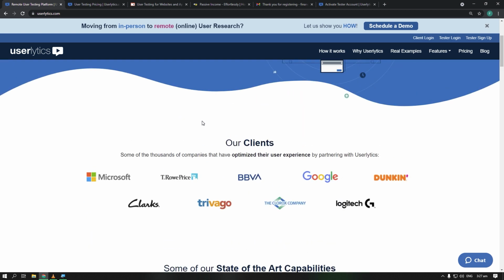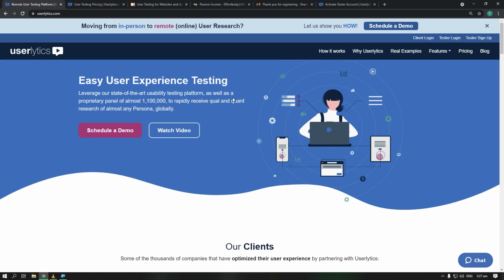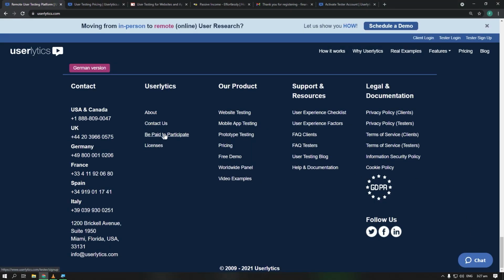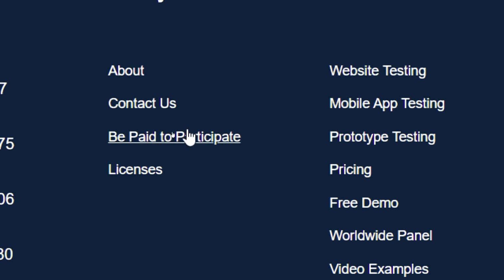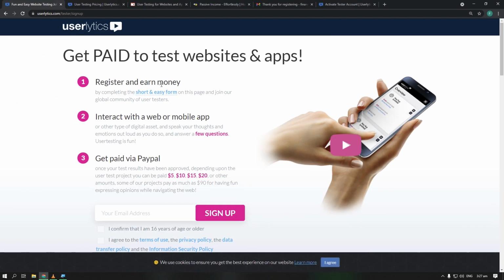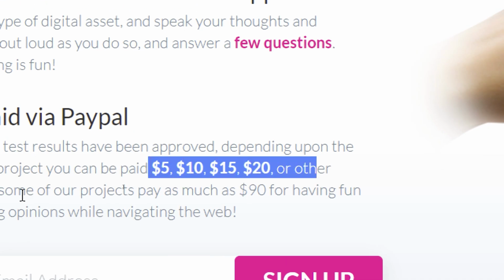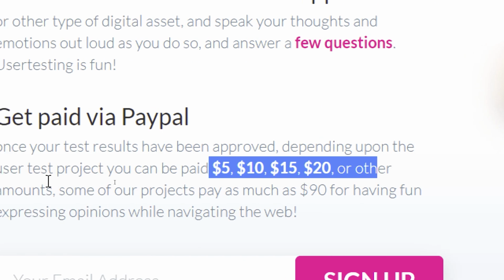Now, since you guys know what this website is, let's proceed to what you want to do when you first come on their homepage. You'll need to scroll down all the way to the bottom of the page like so, and you want to click on Get Paid to Participate right over here. That will take you over to this page, and take a look at this. You can get paid between $5 and $20 most of the time per single app or site that you test out, which is quite decent actually.